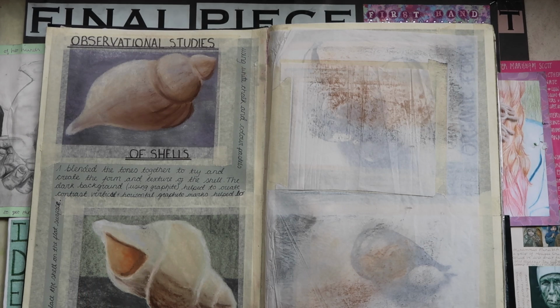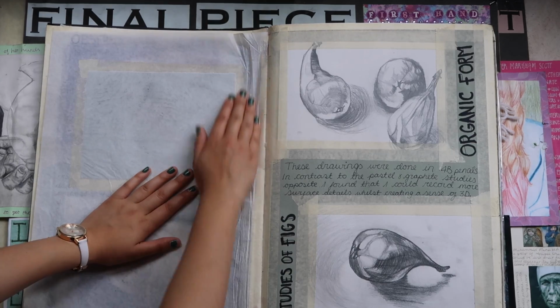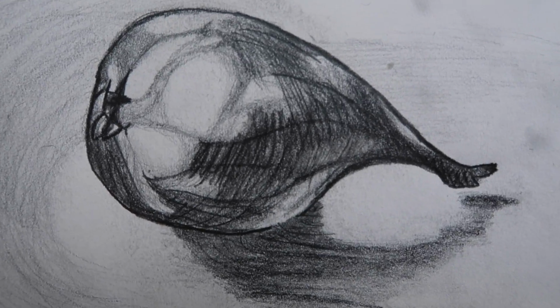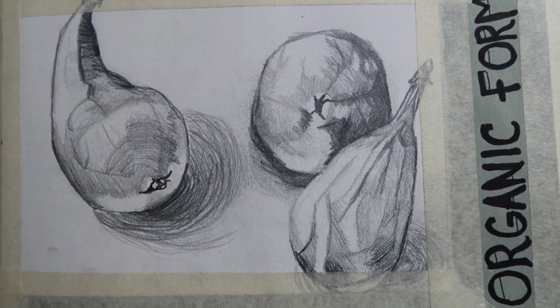Then we had to do some observational studies of shells. Living in Brighton, there are plenty of shells to draw. If you want to pause the video and read all my handwriting and stuff, basically I just say I used white chalk and some colour pastels. I then did an extra pencil drawing of a shell. We then had to copy the style of this guy. I can't remember his name, but he liked to draw these kind of robust figs. That was his kind of style.